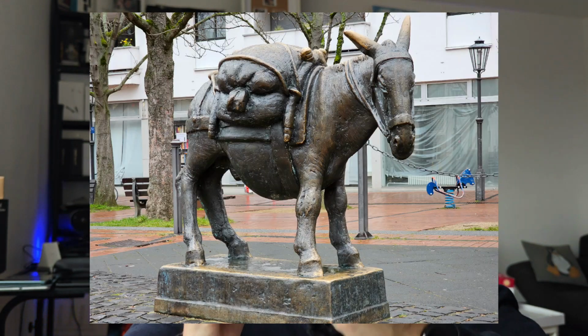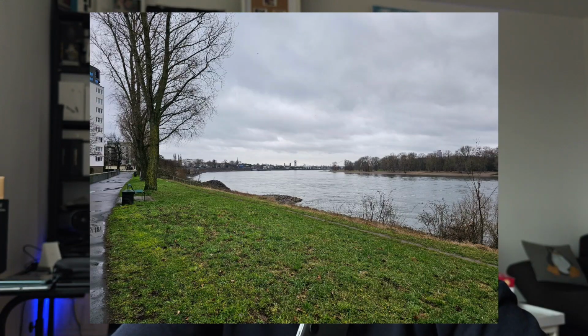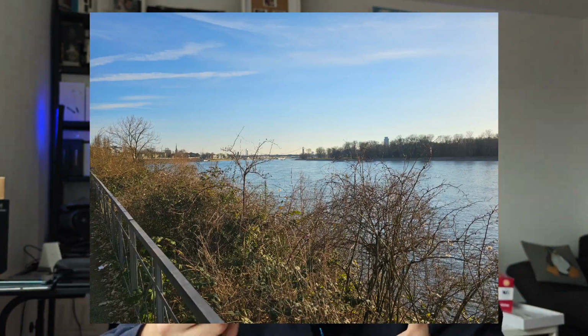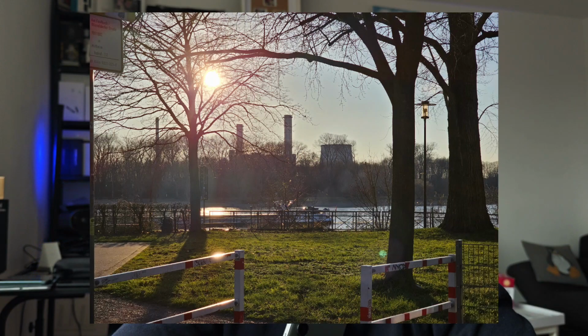Yes, it has better stabilization, especially for video mode. Maybe they also did some hardware work there. Yes, it is a large sensor for sure. And yes, if you have very, very good light, the 200 megapixels give you a little bit more detail. But 80 to 90% of the time, maybe it's the winter, the bad weather that I have here, I didn't see any benefits on this camera.